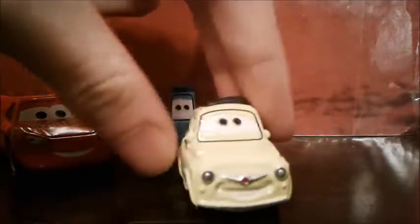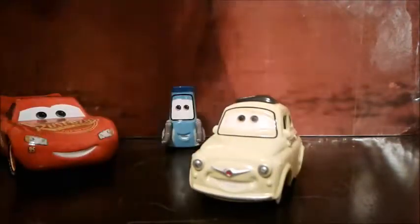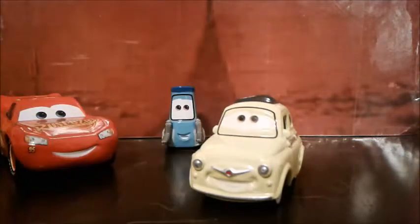Now on to the review of them. Actually, and by the way, these two have been released multiple times since 2006. And 2018 being the most recent release with the collector card and also without.